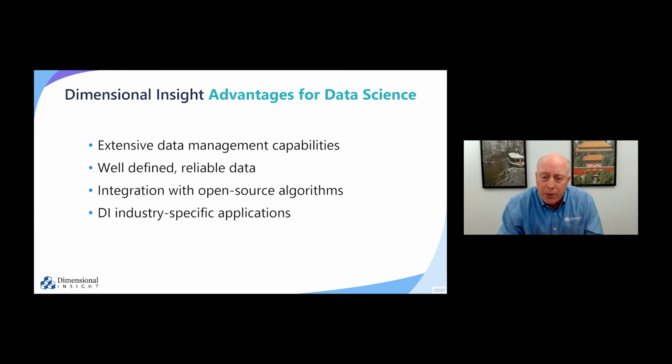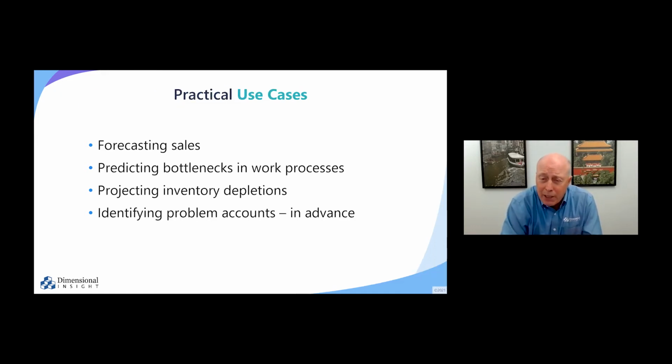Okay, so there's plenty of potential, but that brings us back to the fundamental question of which problems and use cases to focus on. And we've identified a variety of different use cases that actually work across industries. And a few of them include forecasting sales, projecting inventory depletions, identifying problem accounts, ideally in advance, such as accounts receivable. So here's what we're doing to make that a reality.